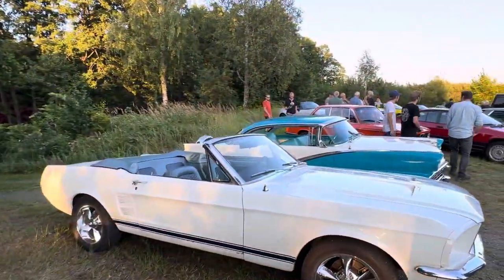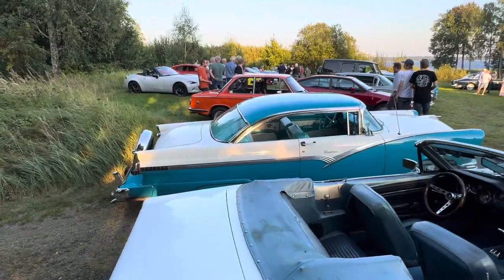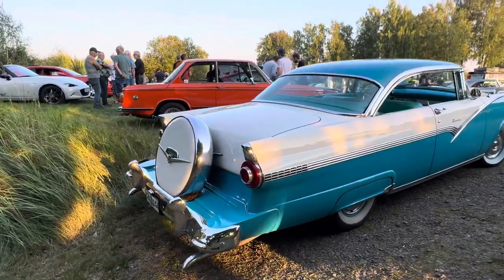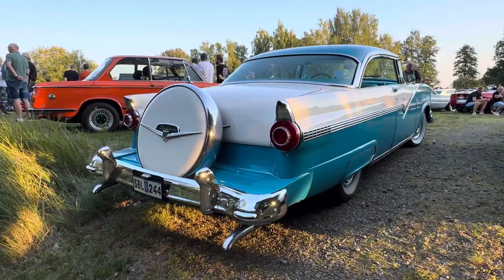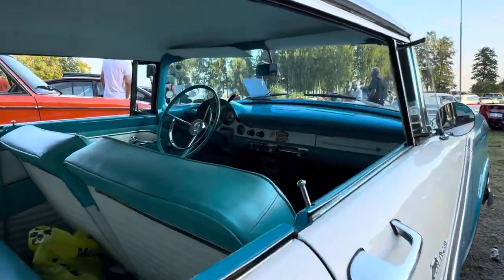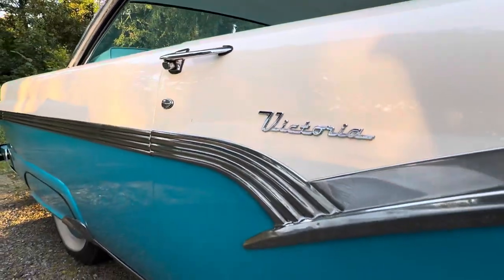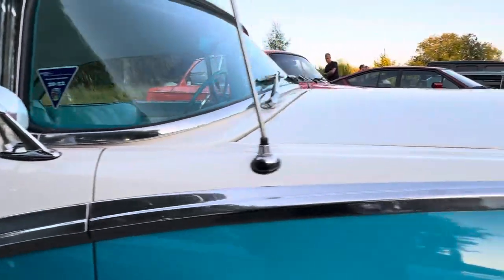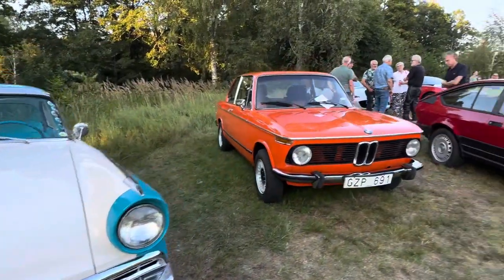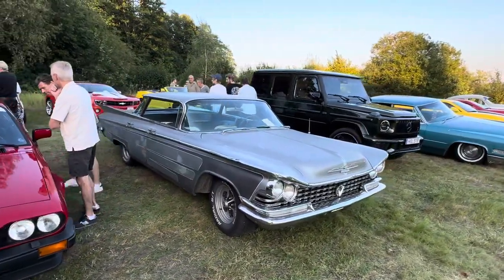Got enthusiasts for everything, you know. I love these Victorias too. A lot of Connie kits here too. Look at this thing. Mikey Likey. Another one of those trims. Love that sweep up to the fender. Absolutely gorgeous. Oh, look at that, a 59 Buick.